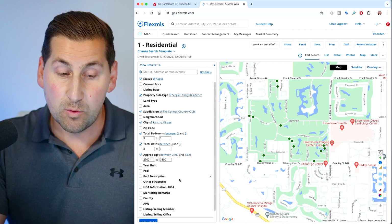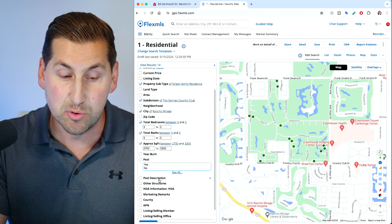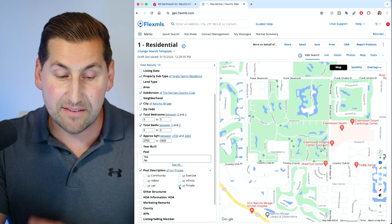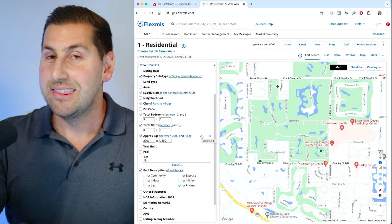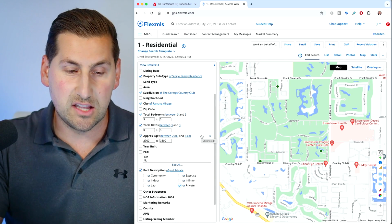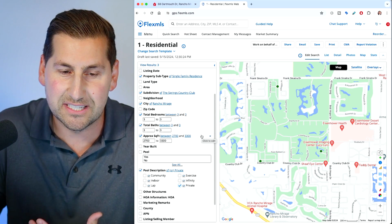So now we know this home has a pool, so let's take out the homes that don't have pools. So we want to click private pool. By the way, Redfin, okay, it's a great site that actually will let you do a lot of fancy stuff like this, but work with a professional like myself and I'll do it for you. It's a service I provide.